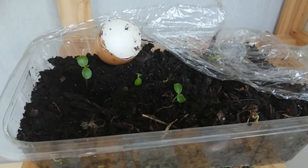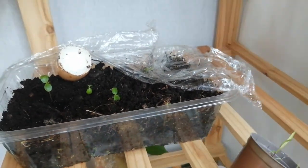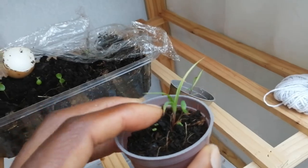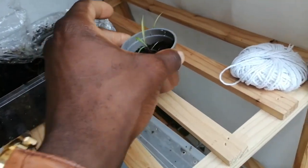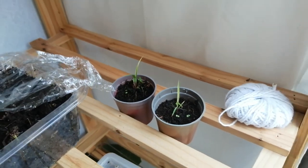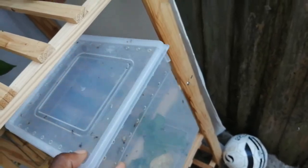Here it's just some seedlings of papaya, and I might just put this into the ground. This is lemongrass, straight from the seed. I've just put 2 so far. As you see, guys, you must be wondering what's in here, but this is baby snails farm. These are the babies.